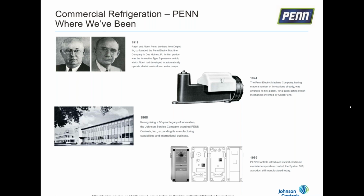And in 1968, after the PENN Instrument Company had been in business for over 50 years, the Johnson Service Company acquired PENN, bringing them into the Johnson Controls family and acquiring the manufacturing locations both in Goshen, Indiana, and Leeuwarden in the Netherlands. And finally, our first introduction into electronic controls for PENN happened in 1986 when it introduced its first electronic temperature control system, which is the System 350. That product is still being manufactured today, and the evolution continues with the System 450, which was introduced a few years ago.